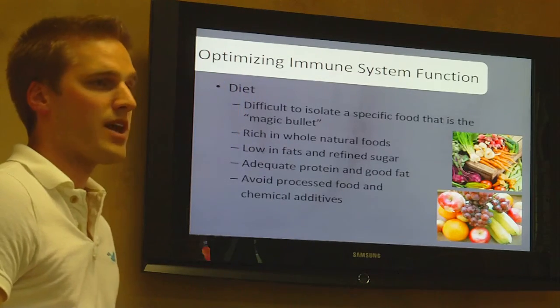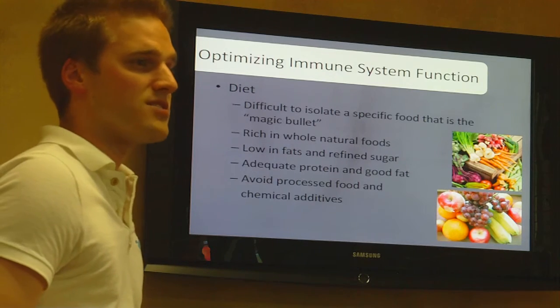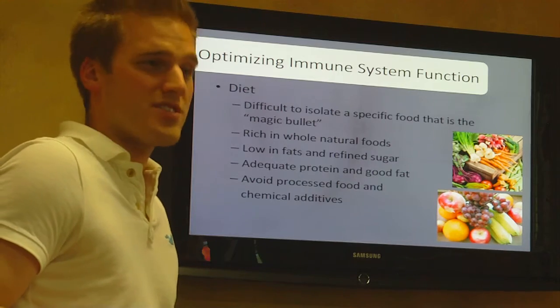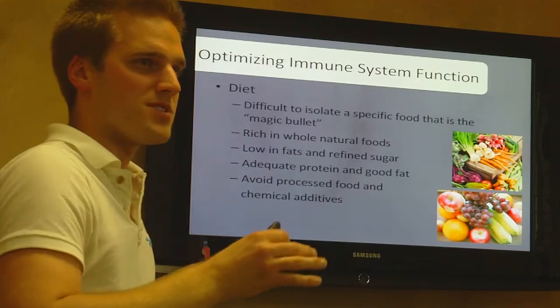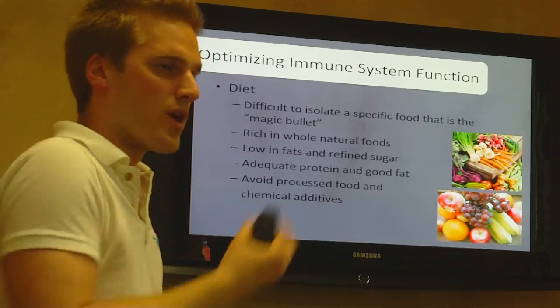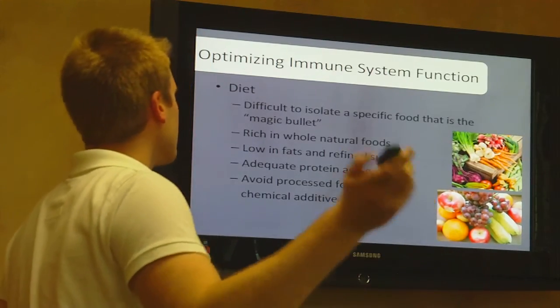Avoiding processed food and chemical additives, because this puts chemical stress on our bodies. Our detoxification systems are going to have to take care of them, and a lot of these things get incorporated into our cells. People don't realize, they just think these things kind of pass out the other end once I eat them. This is actually incorporated into your body, whatever you take into it. Whatever you put into it is what you're going to get out of it. So that's why it's important to eat good, or eat well.